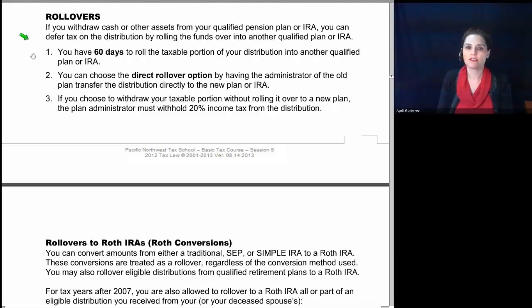You have 60 days to roll the taxable portion of your distribution into a qualified plan or IRA, and you can choose the direct rollover option by having your administrator from the one plan directly send the money to the other plan, or you can just take a distribution from the plan, walk down the street, go into the offices of where you want to open up the new plan, give them the check, and make the deposit.